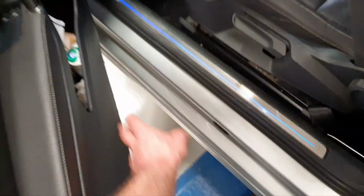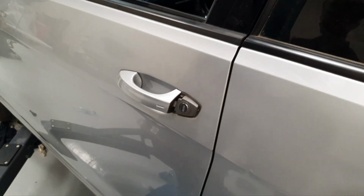And one bottle of water, we're going to throw it out. And one tissue, we're going to throw it out. And some garbage there, we're going to throw it out.